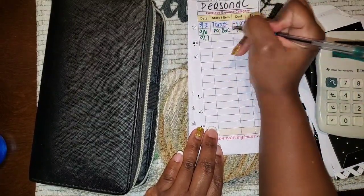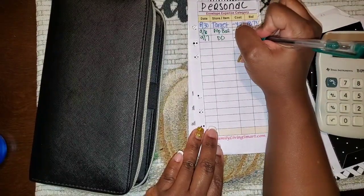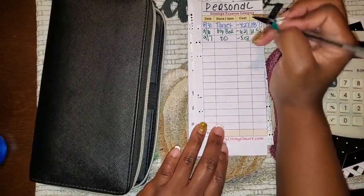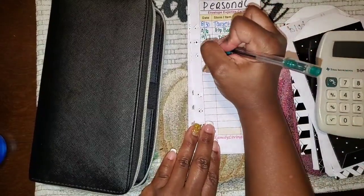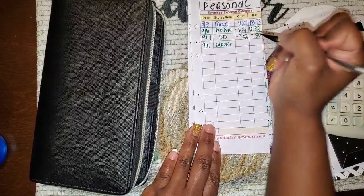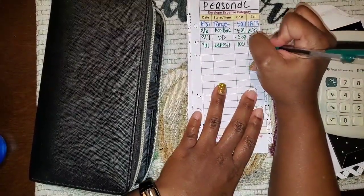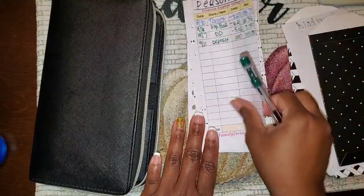So again, like I said, that's why it's very important that you have a system, you're consistent, and you have a way to backtrack to correct the mistakes. So when I made the deposit on the 11th of $100, that left me with $107.50 that I can allocate for this category for the remaining of my September budget.